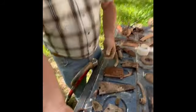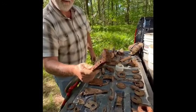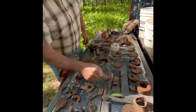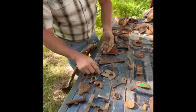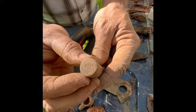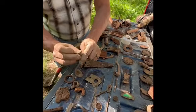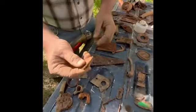All right, so real quick, possibly a hammer missing its handle. I'm pretty sure that's a hammer. Old hoe, clock part, horse tack, jewelry. What's that say on that? Oh, I've seen that. That's not letters. That's insignia. Monogram. That's a monogram. Anyway, that little brooch.